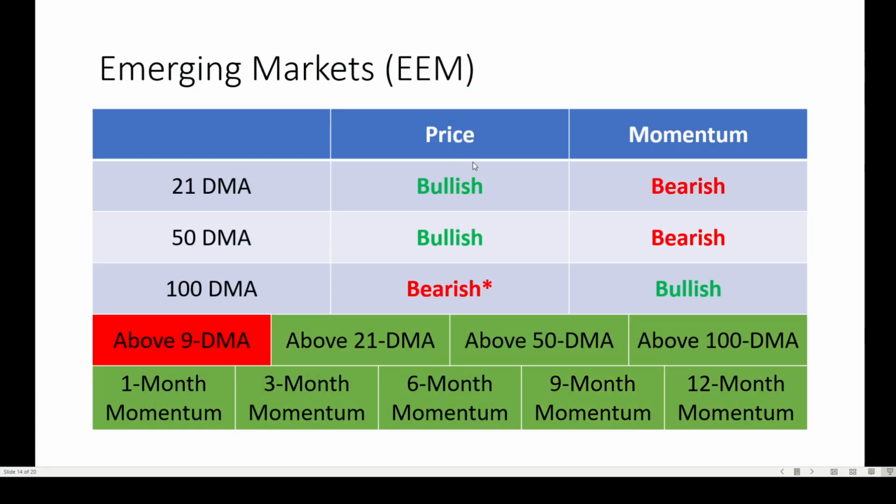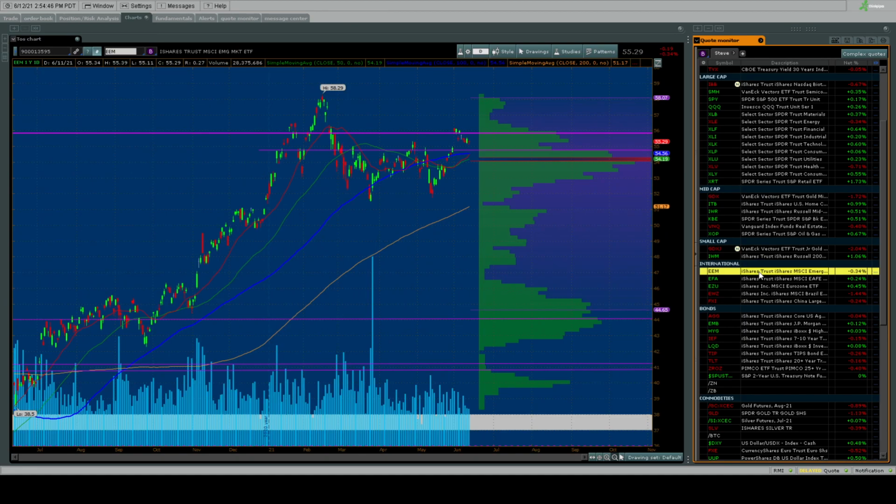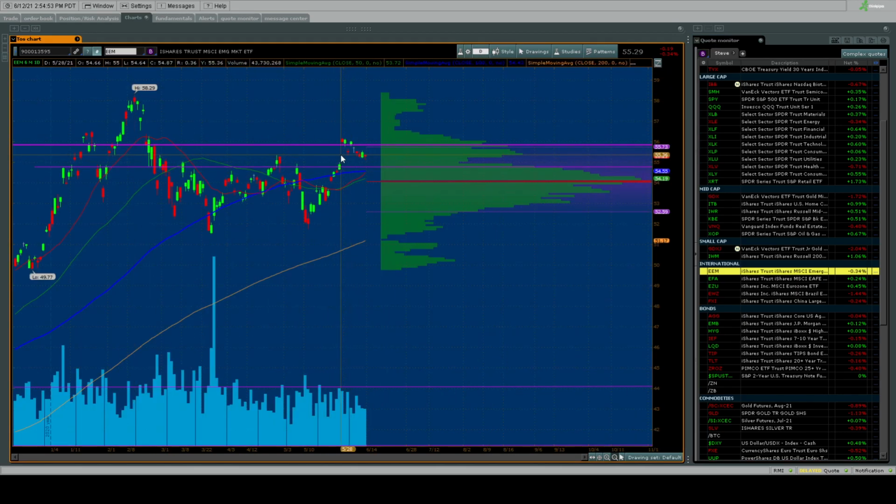How about emerging markets? Now price on the 100-day moving average has turned bearish. Momentum is unchanged on the 21 and 50, slightly below its 9-day moving average. Not a big deal. Let's look at emerging markets. Now, if you're bullish on GDX, by default, you have to be bullish on emerging markets. You don't get one without the other. The problem with emerging markets is you can see it's running into resistance again where it ran into resistance before.